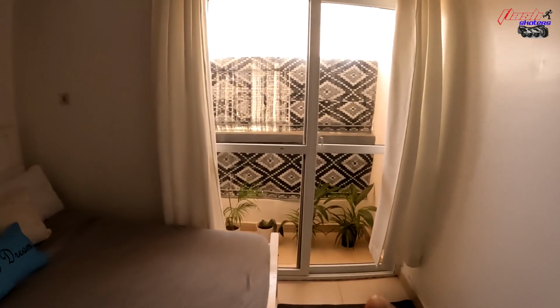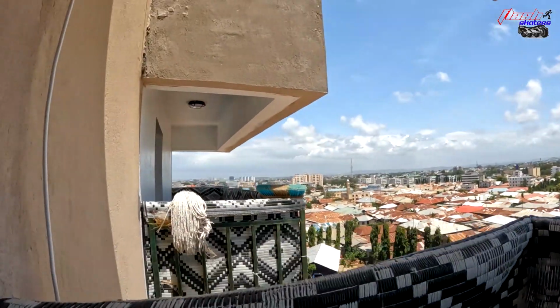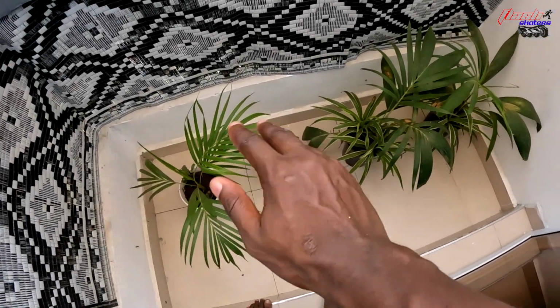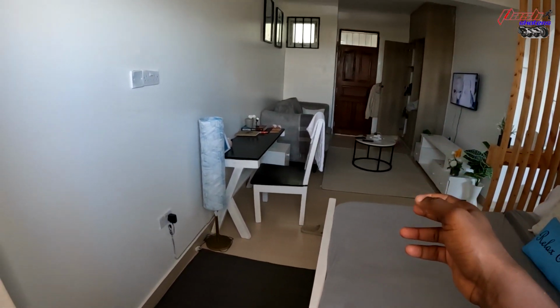Get down, you see this? So there's also another balcony on this side. I wanted to see that. It's just the same, the other one is there. You get the same view. I love these plants. And then this is the house.